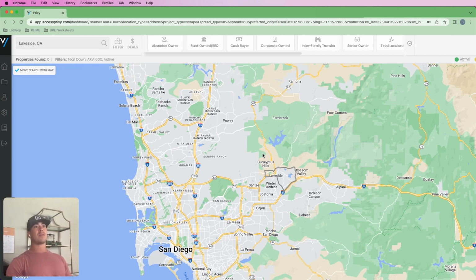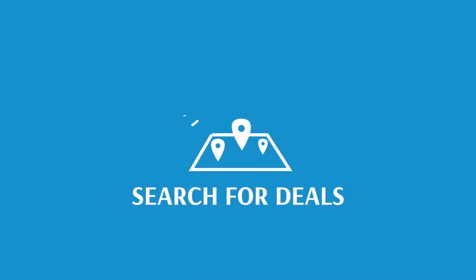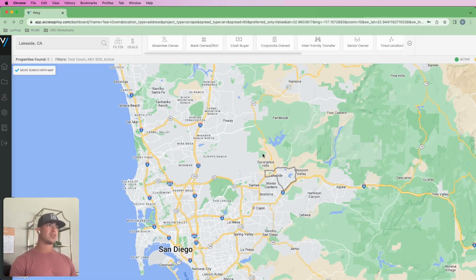But the way that Privy can be used as well is in a way that you can search for deals and look up from the other end, kind of reverse engineering it. Privy's set up is to find deals, and they've made it really easy. So I'm going to start in a specific area, and I'm going to start with Lakeside, and just want to kind of take a look at it.